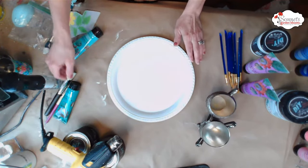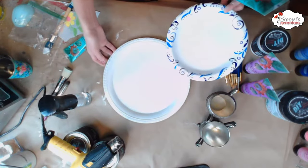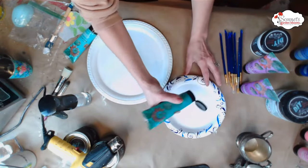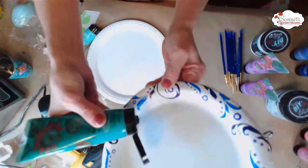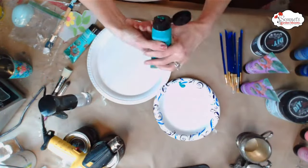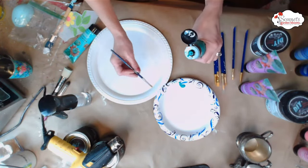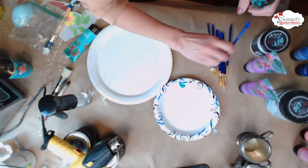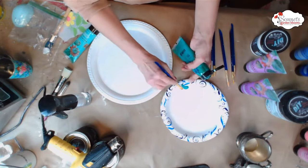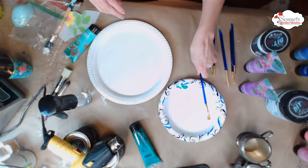Okay. So let's see here. All right. I am going to use this to put the paint on. And we're just going to go to town. So this one I opened already, now I want to see if you guys can see it. Hold on one sec. I'm trying to figure out what brush would be the best. I think I'm going to use this one. All right. Okay. So this is the color. It's so pretty. They all are a little vibrant, but that's okay, you guys.